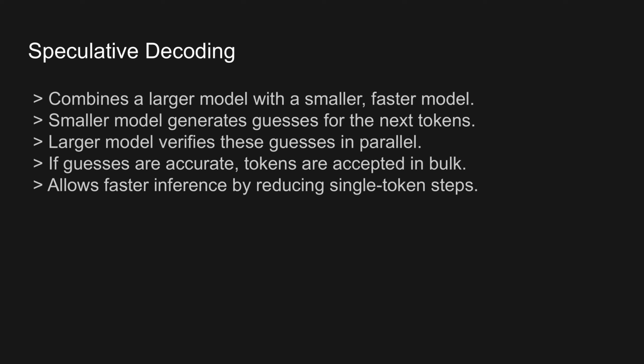Yes, that's correct. This setup of generating multiple tokens in parallel but verifying them with the larger model creates an efficient balance. It reduces the total number of steps needed for the larger model, since not every token has to go through a separate decoding step. This must lead to a significant reduction in processing time, especially when multiple tokens can be validated together rather than one at a time. That's the key benefit.